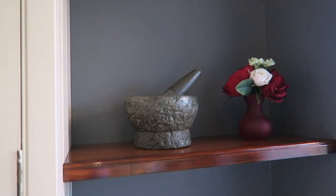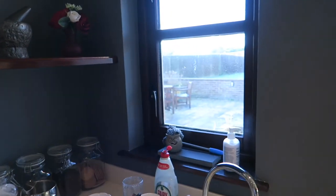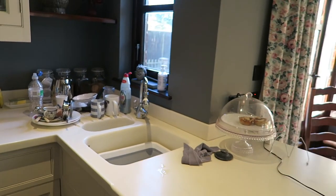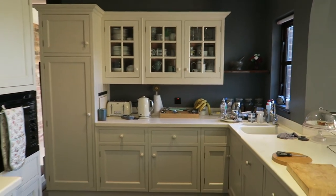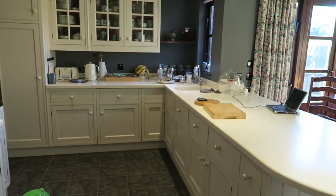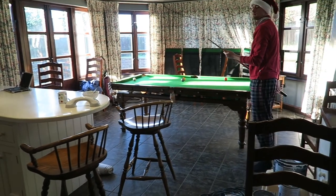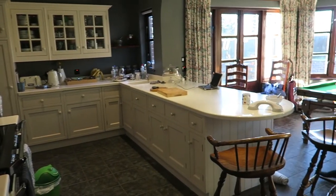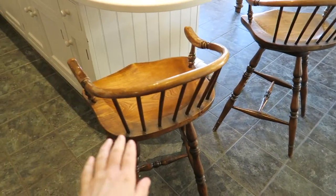There's a gigantic pestle and mortar for some reason. Oh. Right, that's what it looks like outside that window. The sink area. So just moving back so I can show you what that area looks like from over here. Okay, so from this side of the room, this is what the kitchen looks like. I really like the kitchen, it's my favorite. These chairs spin round.